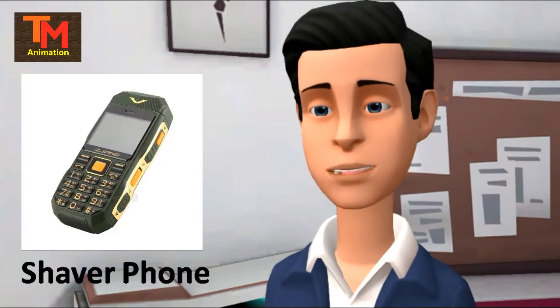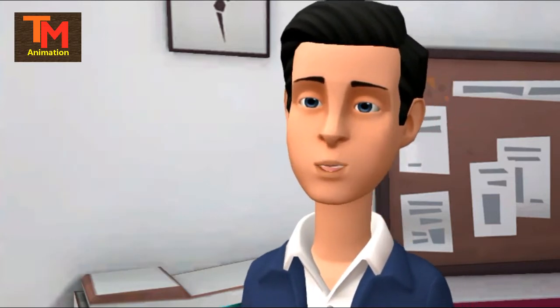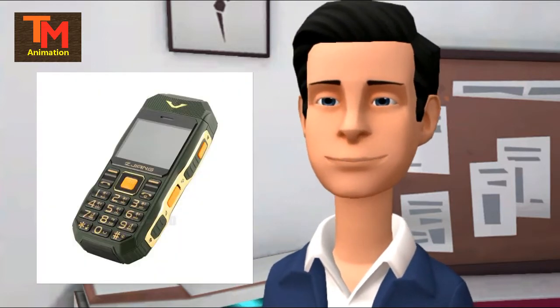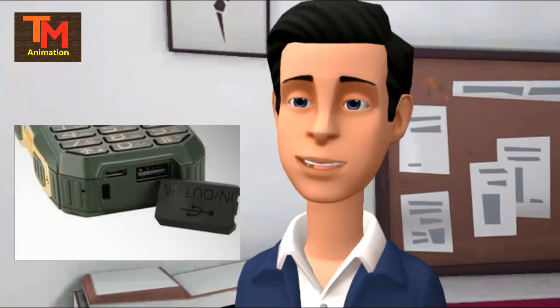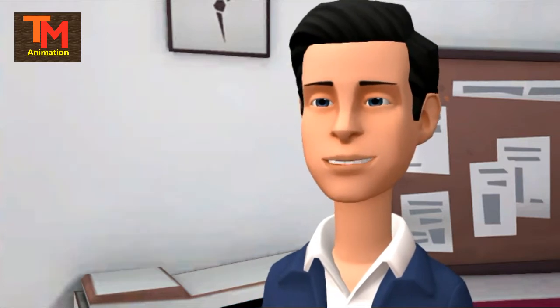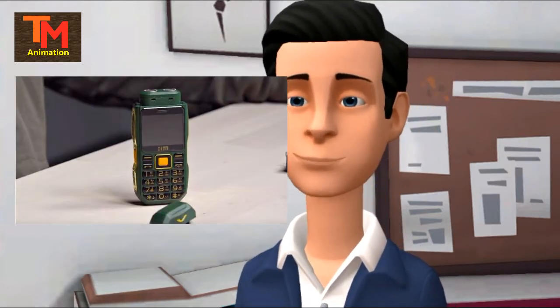Number 3. Shaver phone. You'll get a box like this. In this you get the mobile phone, mini brushes and charging cable. It looks like a normal phone. This phone comes with a dual SIM card, and it has a power bank on the lower side. The flashlight is available on the back side. The phone is waterproof, and the biggest thing is the shaver on the top.